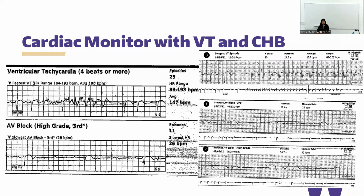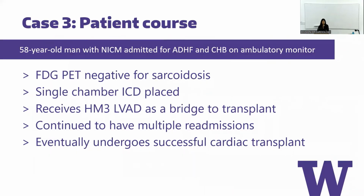This prompts an admission, and he subsequently gets an FDG PET to rule out sarcoid given the AV block and the VT. This study is negative for sarcoidosis. He goes and gets a single chamber ICD placed, and a couple weeks later is scheduled to receive a HeartMate 3 LVAD as a bridge to transplant. Over the next 2 years, he continues to have many admissions for heart failure, GI bleeds, driveline infections, but eventually undergoes successful cardiac transplant.